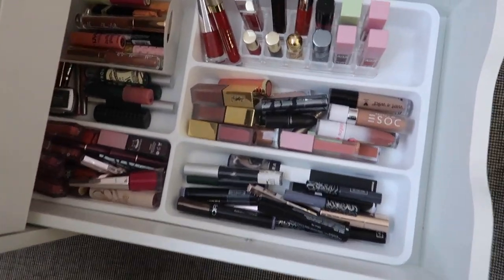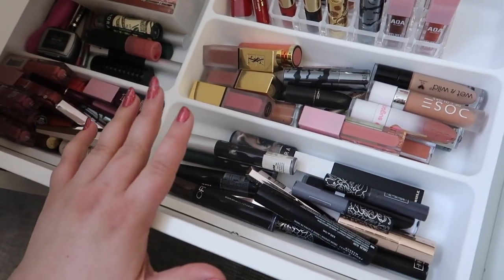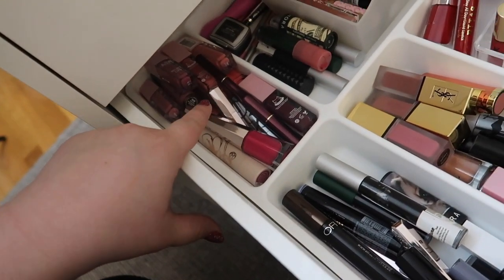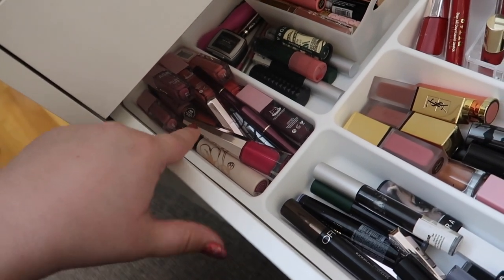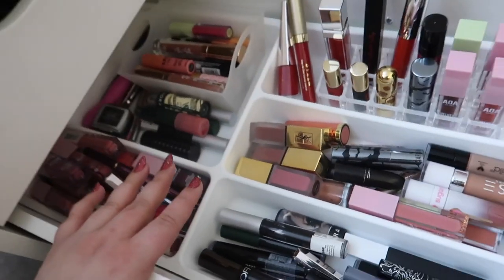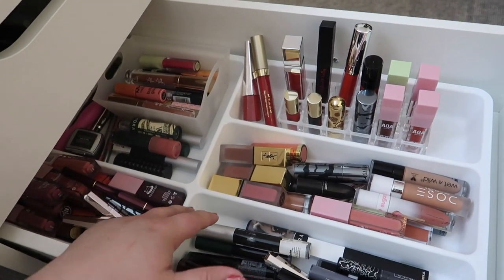Drawer number three is lipsticks, and to be honest, again, this isn't 100% how I want it to be. I kept it in their categories, so like black lipsticks, nude lipsticks, red lipsticks. The nude adjacent slash other colors is a much bigger category, so I think I'm going to have to switch those with what I have over here, which are glosses and green lipsticks, and then lip liners. So this is a work in progress. I think I'm going to get a different insert for this drawer instead of just using this one.